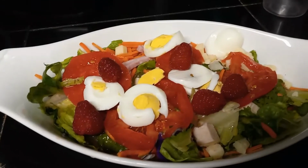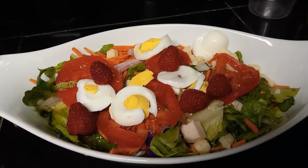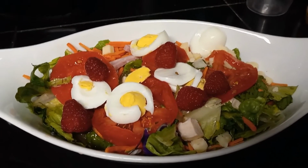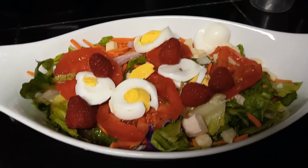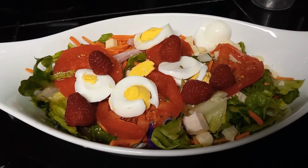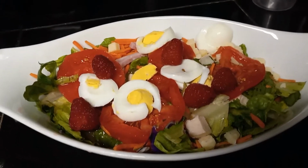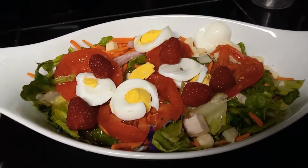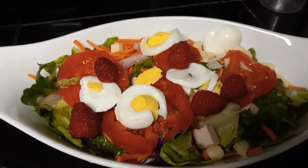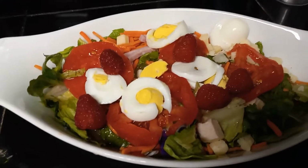This is how I'm breaking my fast this morning. This is a salad that I have made. I have some tomato slices in here. I have an egg that is sliced up. I have my feta cheese. I have my lettuce. Some, what is that? Chopped ham. A little bit of sliced carrots. So good. It's a chef salad from the store, and I just added in my little extra ingredients. And I added in 5 raspberries to this.